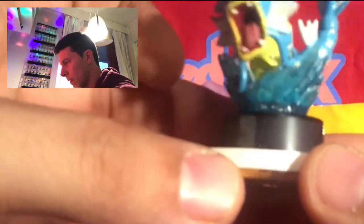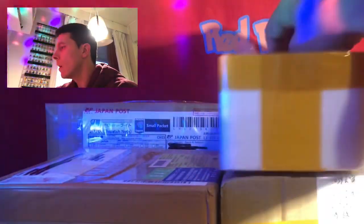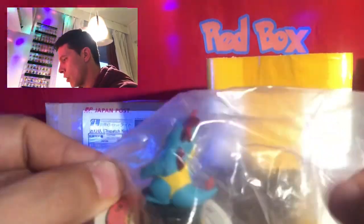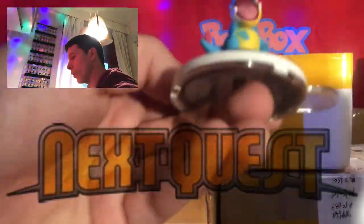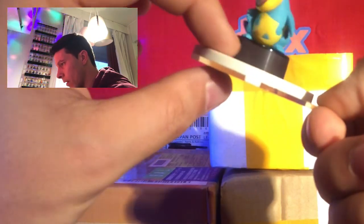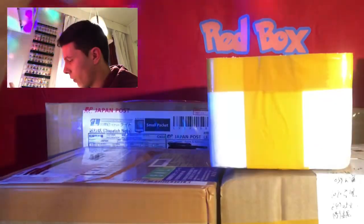Here we have another Gyarados. Oh, this Gyarados is amazing. Look at this guy. The level of detail on these figures is really, really nice. So again, I encourage you to check these out. The Pokémon trading figure game. Pokémon Next Quest was the original name of the game. And I might show you how to play it later on, either in this video or in another video. I'm not sure. We'll see how long this one takes.